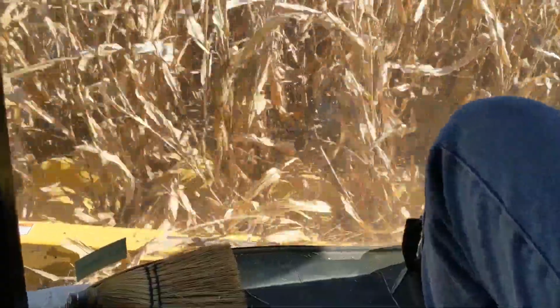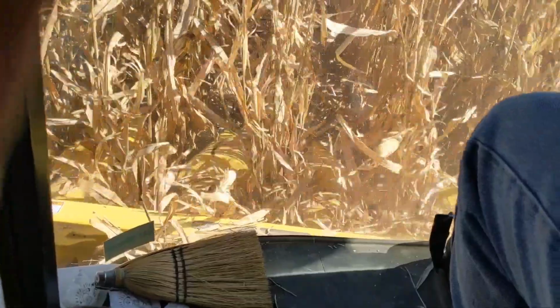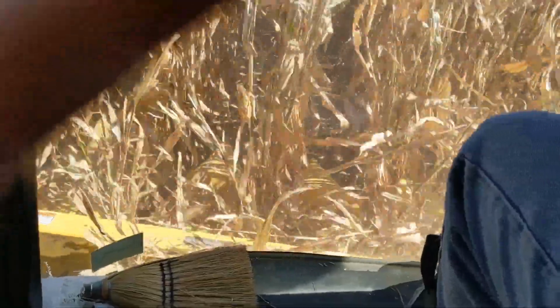We are going approximately 2.9 today. This corn is drier than yesterday. Yesterday was 17.4. We're at 16 today, so only 1 point to dry. This corn did not have fungicide on it, so that's probably why it's a little drier. But it's yielding good, and we're enjoying ourselves.